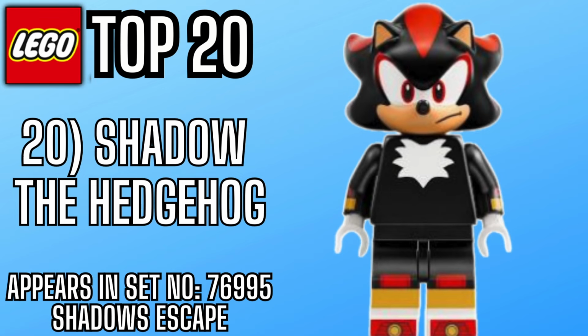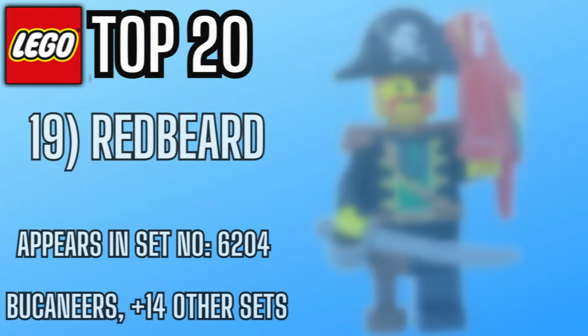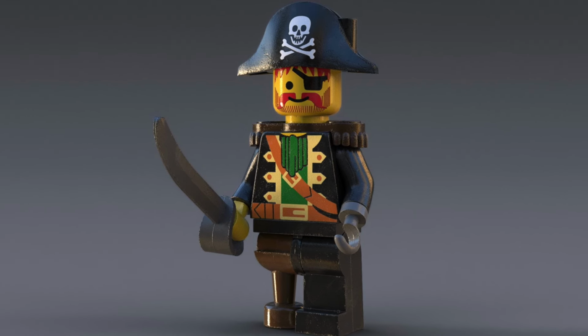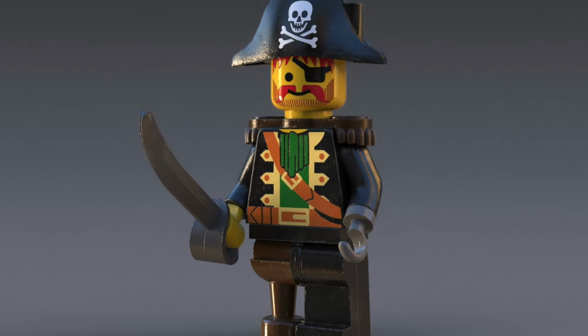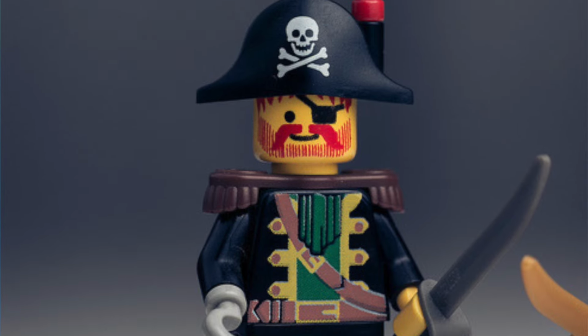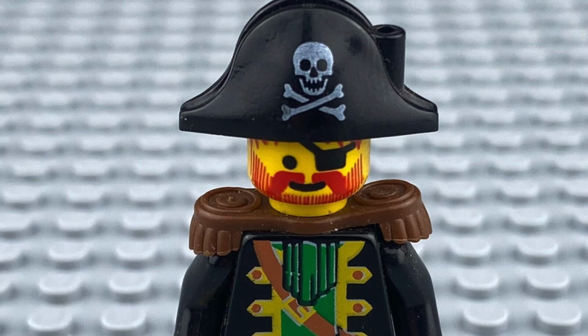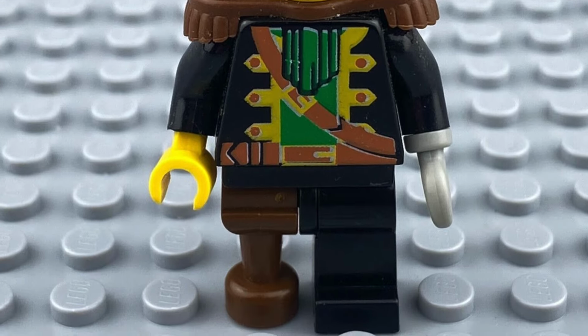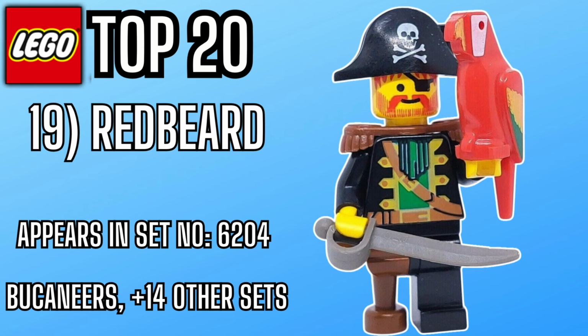On to 19th place now, we have an absolute classic LEGO minifigure, that being Redbeard. This minifigure has appeared in so many LEGO sets, 15 to my counting, and it's one of the most classic and most recognisable minifigures of all time. It just wouldn't have been right for me to do a best LEGO minifigure list without him appearing at some point. The printing on the minifigure now is starting to look a bit old, but there is a lot to like about this minifigure, in particular the peg leg, which was a brand new feature at this time. I mean, we're going back to the very beginning of LEGO, and then you've got the printed pirate's hat, which looks awesome.